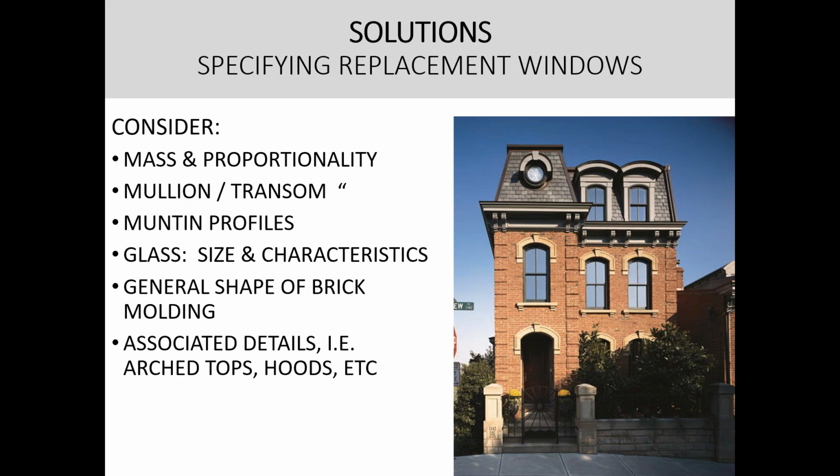But in your solutions and in your specifications, take a look at the building on the right. Look how delicate the windows are. You can hardly see the frame, but you see a lot of glass. So that mass and proportionality of wood versus glass, that's important. You know, what do the mullions look like? What do the transoms look like? What do the muntin profiles look like? How deep are they? How wide are they? What's the glass? What are the characteristics of the glass? Is it stretch glass? Is it old glass? Is it new glass? Is it colored glass? Is it art glass?